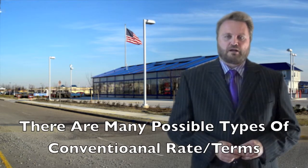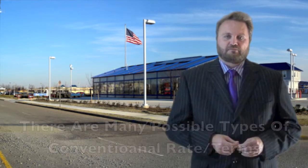If you've gone through the site at all, you've probably seen pages for SBA, both 7A and 504 loans. You might have seen private money financing. When it comes to conventional financing, there really is a broad array of possible financing options.